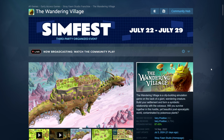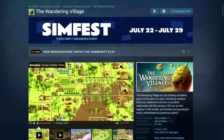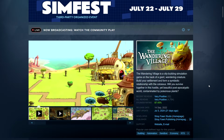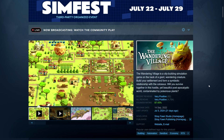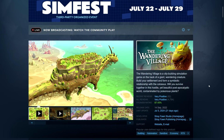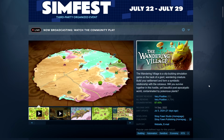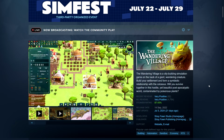Next is The Wandering Village. Another early access game, and this is a city builder style game where basically you are managing your colony on the back of a giant dinosaur-type creature. I like the art style. It reminds me a little bit of Oxygen Not Included, those style of games. Very nice, very colorful. You have to basically look after your villagers and also the giant creature, as the villagers and the creature have a symbiotic relationship. So you have to look after both of them.